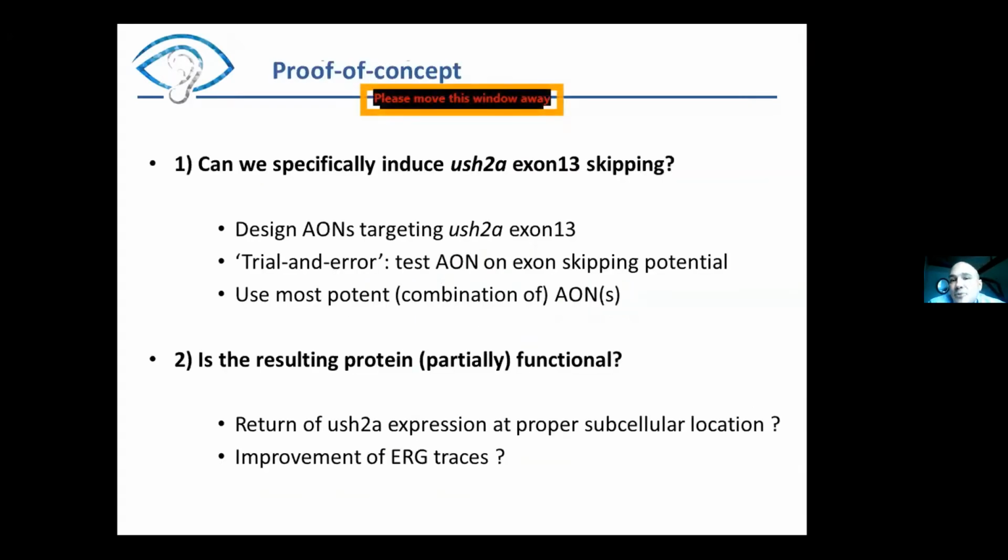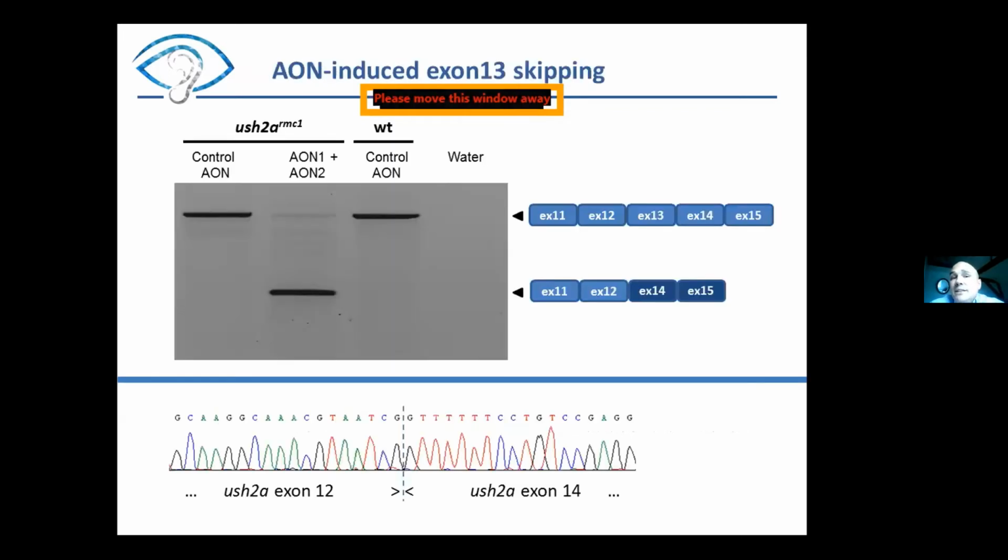So to obtain proof of concept for our idea, we asked ourselves two questions. First of all, are we able to specifically induce the skipping of exon 13 in this zebrafish model? And we used a trial and error design for that, and tested after that the most potent AON or combination of AONs that were capable of skipping exon 13. And second of all, is there any protein made upon skipping of exon 13? And if so, is it present at the proper subcellular location in the retina? And does it result in improvement of ERG traces? So to start with the first part, we were indeed able to identify a combination of two AONs that were able to specifically induce the skipping of exon 13 in zebrafish.